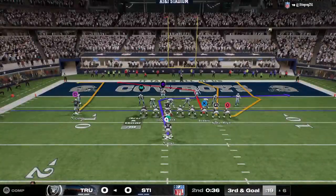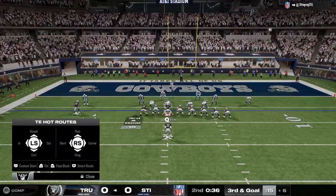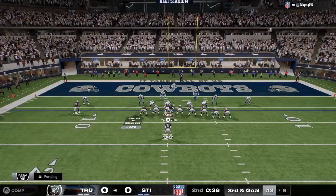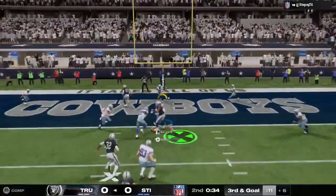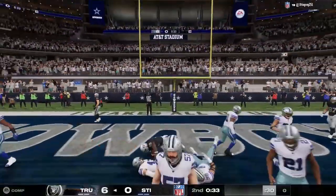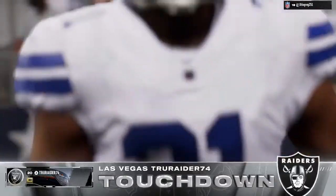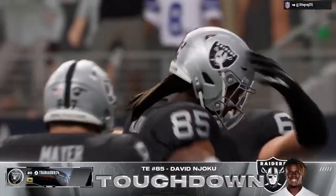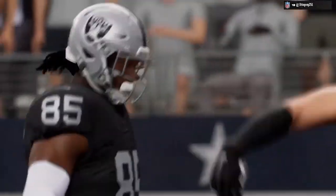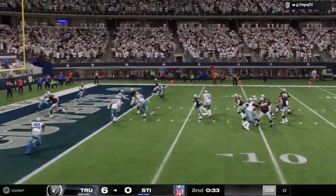Now, that incompletion, not ideal, but at the very least it stops the clock. Catch your breath, get back in the huddle, and this next play, it's got to be a gotta-have-it best play call. And he'll take it on in. David Njoku. Touchdown, Raiders. That is a dream scenario. The offense handed the ball 1st and goal. And, Greg, they take it to the end zone for 6.